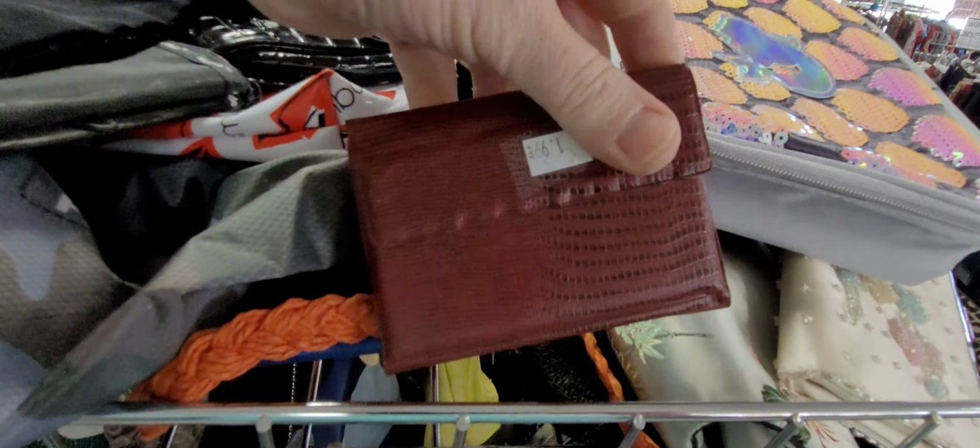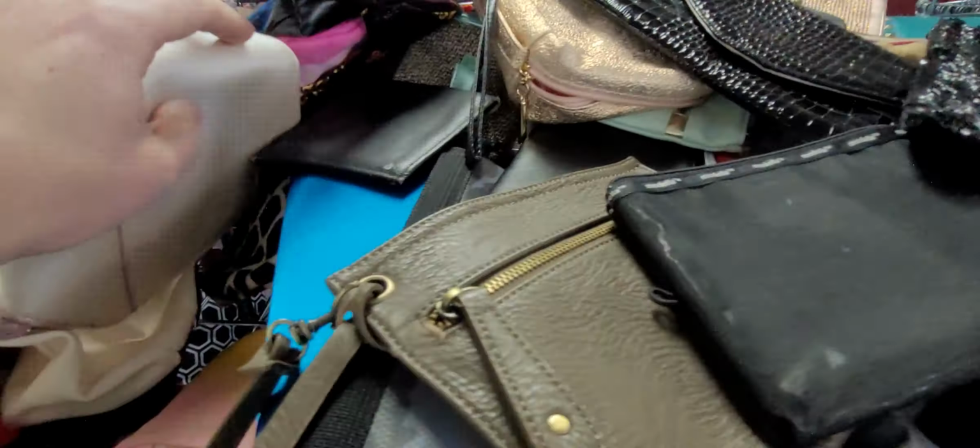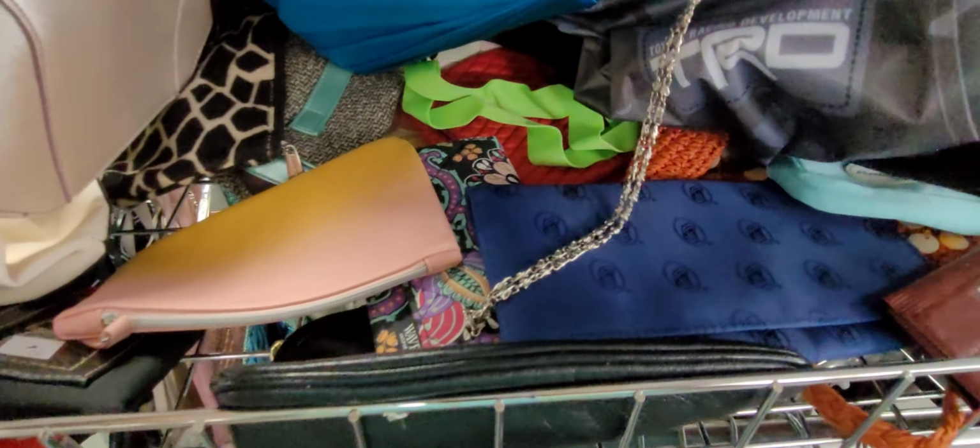So she said sometimes you can find eel wallets and purses in here. And I have bought those before, and I do have some, I think.